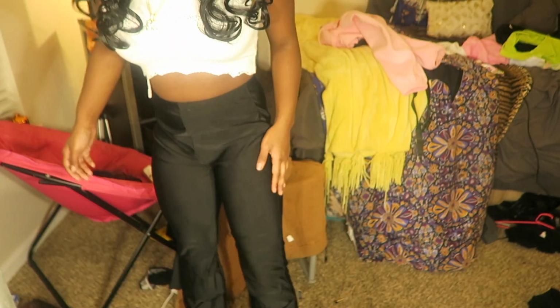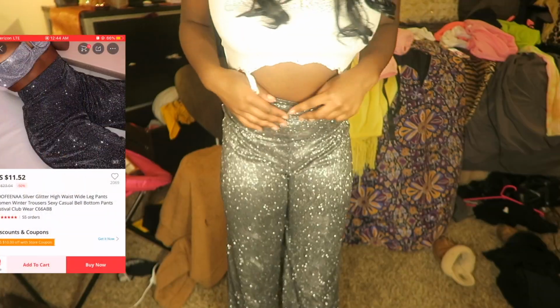This part is, I don't know, they're comfy. They're made out of like a really stretchy material. I think these pants were definitely a steal. They were like $7, and I am a fan. This is one of my favorites. Look at these pants.